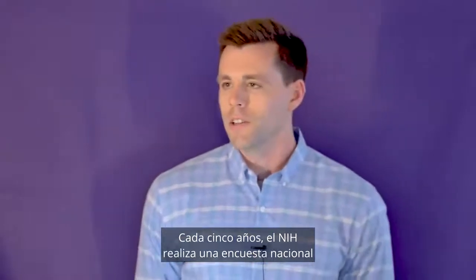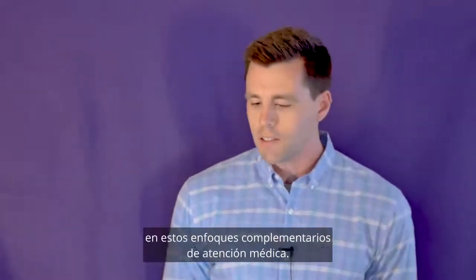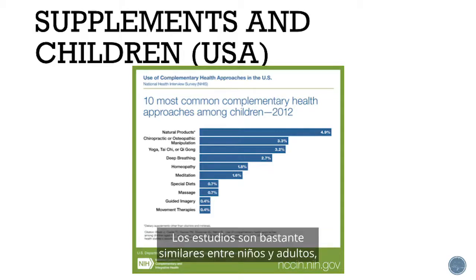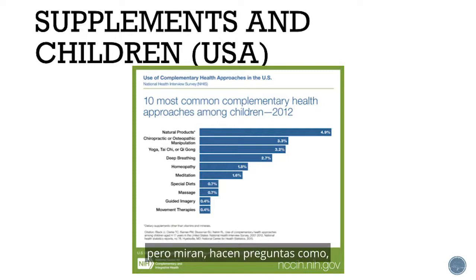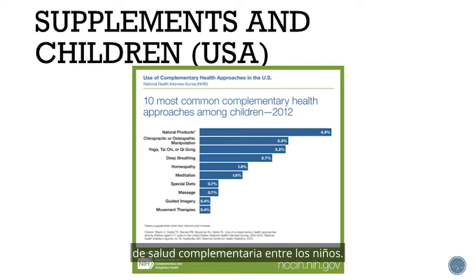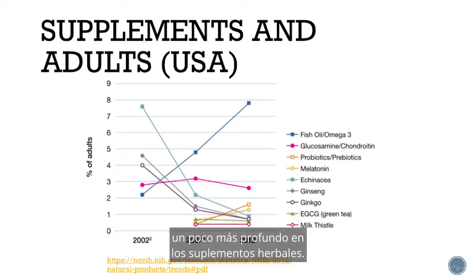Every 5 years, the NIH does a national survey in the US for adults and pediatrics, and they look at these different complementary healthcare approaches. The studies are pretty similar among children and adults. They ask questions like who utilizes meditation, who utilizes yoga, how many people are utilizing herbal supplements. As you can see from this result back in 2012, I apologize, the 2017 information hasn't been put into nice graphs like this, in 2012 we see that natural products are probably the most utilized form of complementary health among children.